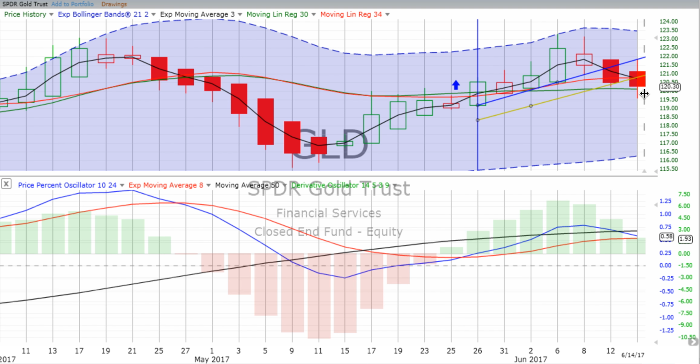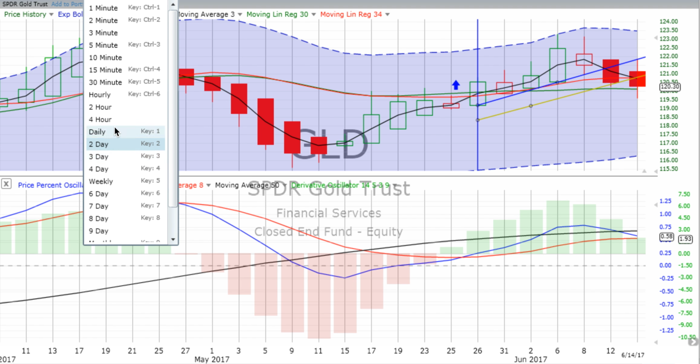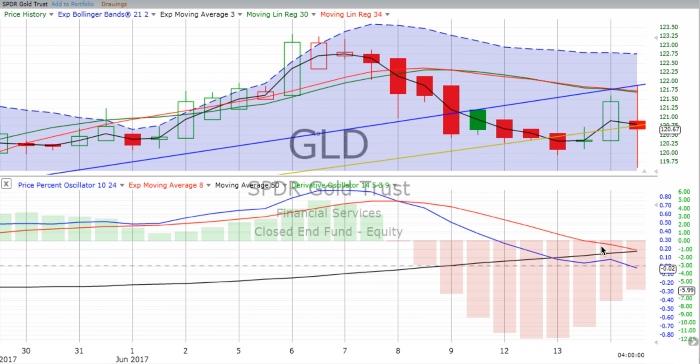Now we see that gold is continuing to move down on the 2-day chart. And of course, as we plug into that 4-hour chart, what do we see? Well, that 4-hour chart continues to move down. We now have a spike over again going down on the price percent oscillator. We do see, though, that downward energy continues to diminish on the derivative oscillator, and we've got a really interesting formation in the afternoon. Lots of up movement, lots of down movement. Our Heiken Ashi candlestick is really sliding sideways again.